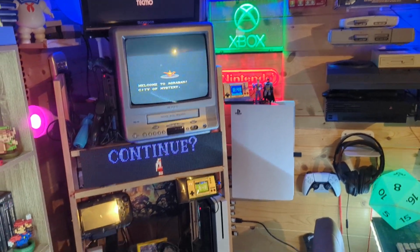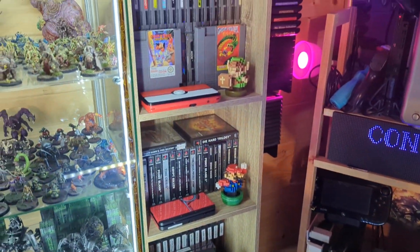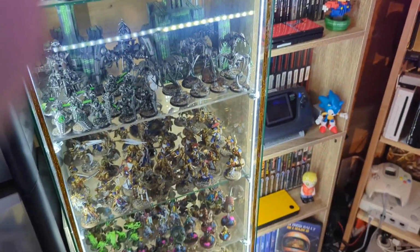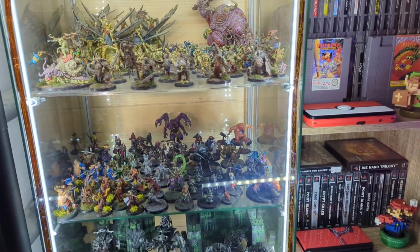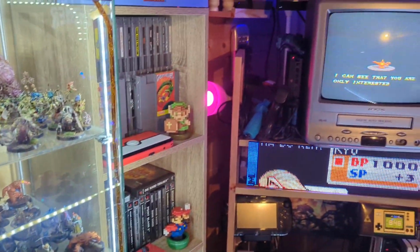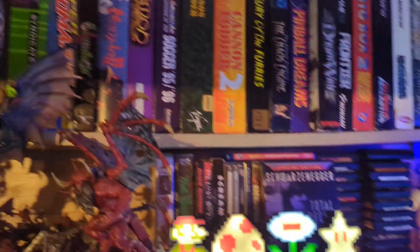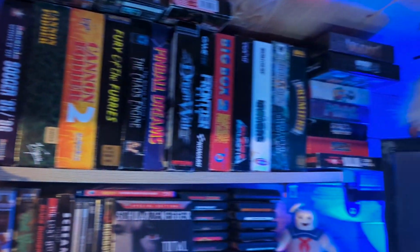So yeah, over in this corner then, what changed was the big book cabinet has gone. So there was a cabinet here with loads of board games and things like that on. That has moved. And what's moved in place now is the glass display cabinet that was in another area of the room, which is moved to free up another piece of space. So here now, we've got all of my Amiga games up the top here. Whole load of them there.